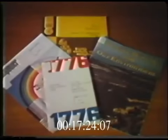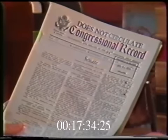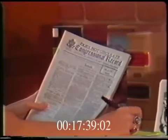These documents cover an incredible range of subjects, and probably any subject, from geological surveys to how to build a birdhouse. Also included are such materials as a congressional record, which is a printed copy of all proceedings and speeches in the House and Senate of the United States.